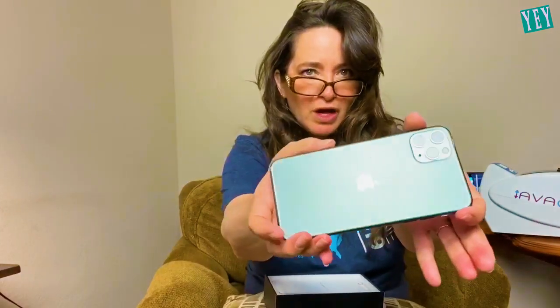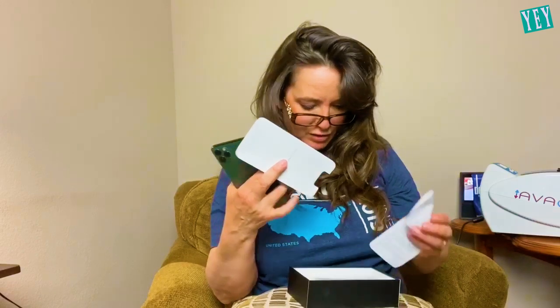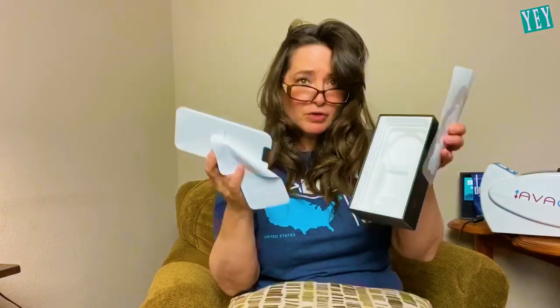What? No way. Is this the new iPhone Max? This is an actual real iPhone, you guys. It might be locked. I wonder if I can get it. This is like all the stuff here for an actual iPhone. Like this is the actual original iPhone box with an iPhone 11 in it.